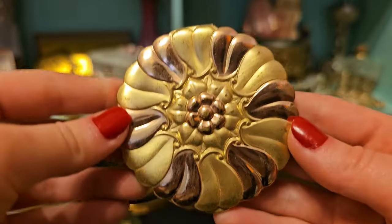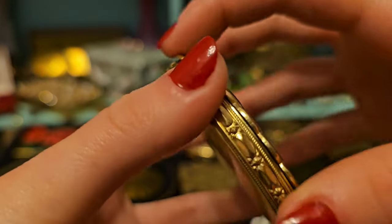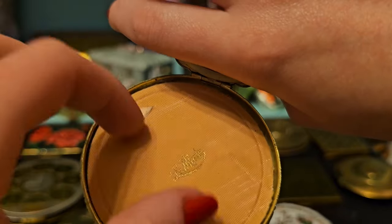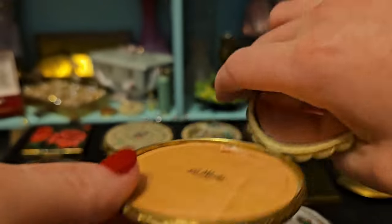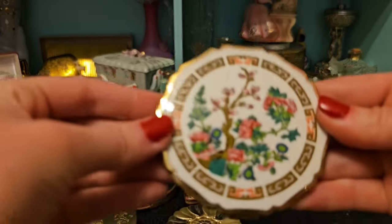This guy. Oh, I love this brand. Open sesame. The mirror's a little jacked up, but it's La Mode. I love La Mode. They make such pretty things. Or made such pretty things, rather. I don't know if the company still exists. Probably not.